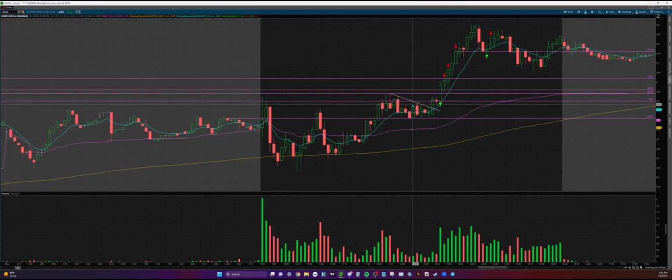We got long Soon, SOUN 291 right over here. We took profits on Soon into 296s. We took more profits, $3. We took profits on Soon 305s right up here. And then we took our remaining piece off right over here at $3.20 on Soon. Really nice trade. Very, very simple.